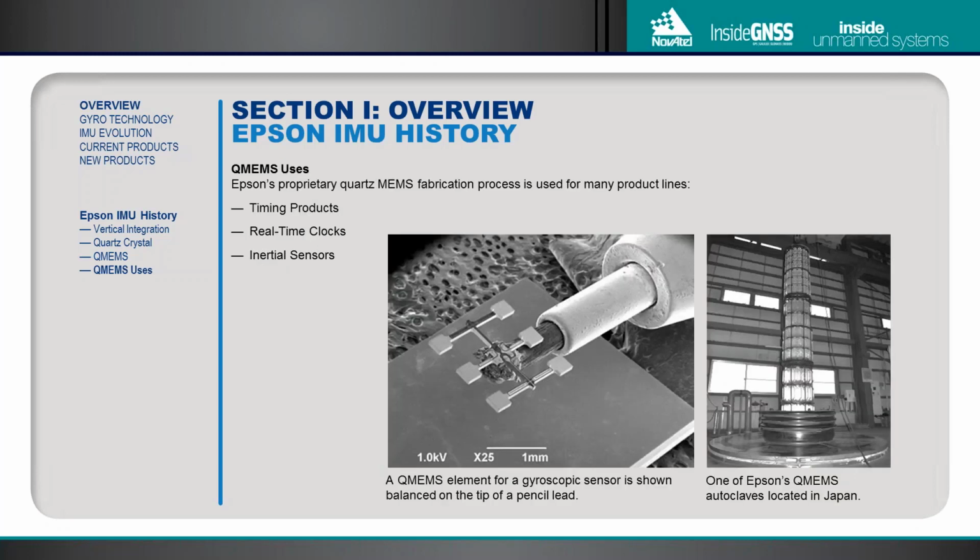You look at a blown up view of one of our gyro sensors in that left image. Since Epson does own and manage every step of fabrication, we of course leverage quartz for other products within the Epson portfolio, including timing products, real-time clocks, and then our full line of gyroscopes, accelerometers, and IMU products.